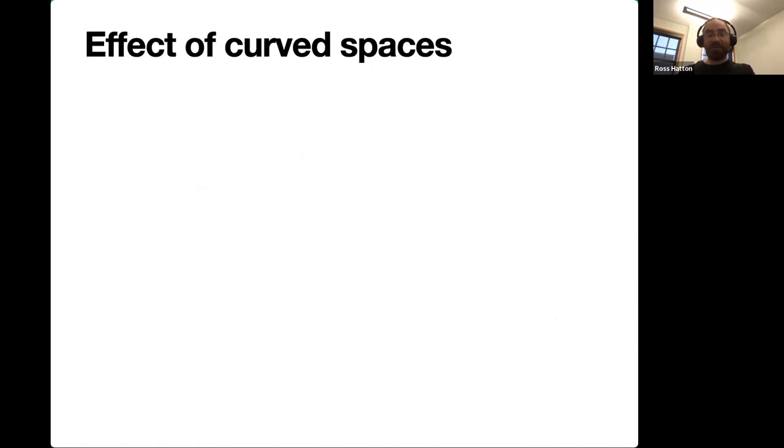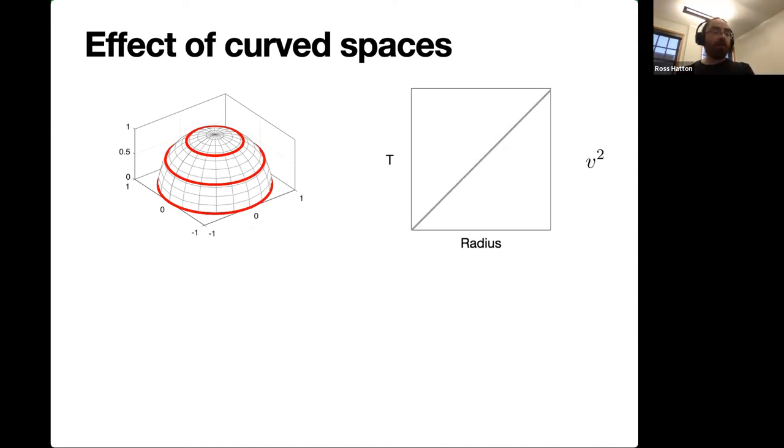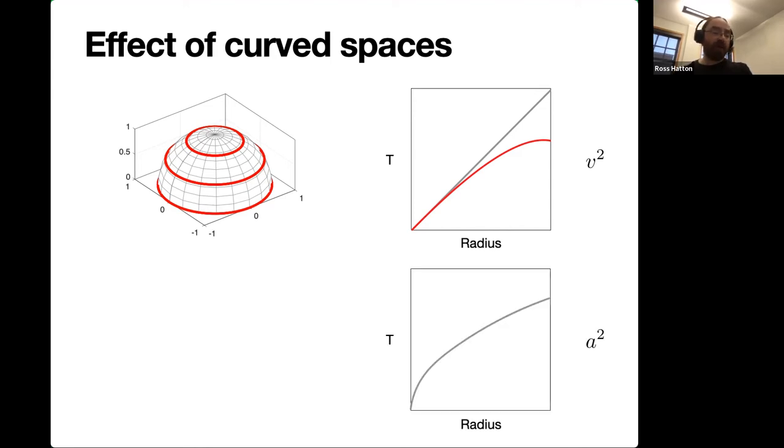And so the effect of curved spaces is that if I have a positively curved shape, like a sphere, my perimeter growth with radius is not going to be linear, it's going to be sublinear, because my circle width, as I go further away from the pole as my radius, grows sublinearly with that distance. And likewise, instead of a square root growth in my period for acceleration cost, I'm going to have a sub square root growth, where if I extended a circle all the way out to the equator, then there's no acceleration cost for following the equator.